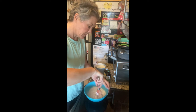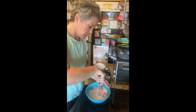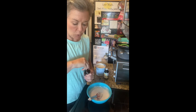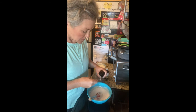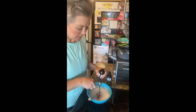And then a 1/4 cup of almond milk. Give that a stir. And then I like to add a 1/4 teaspoon of almond extract and 1/2 teaspoon of vanilla extract.